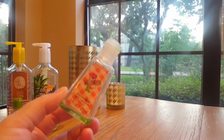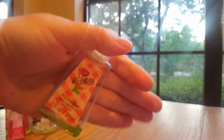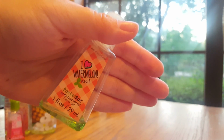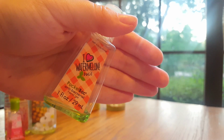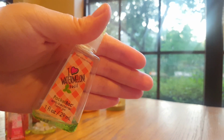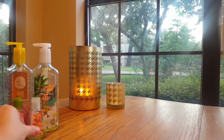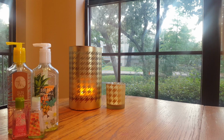The next one is I Heart Watermelon Basil, and this was a line that came out quite a while ago. I didn't get a ton of basil in this. It was mostly watermelon Jolly Rancher. The basil, every now and again I would get a hint of something green or herbal, but it was mostly a Jolly Rancher scent. It was good, but it's not something I would look to repurchase.